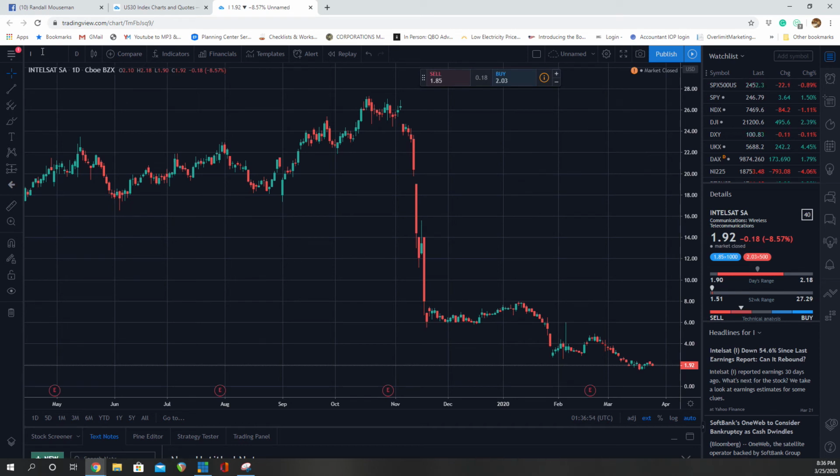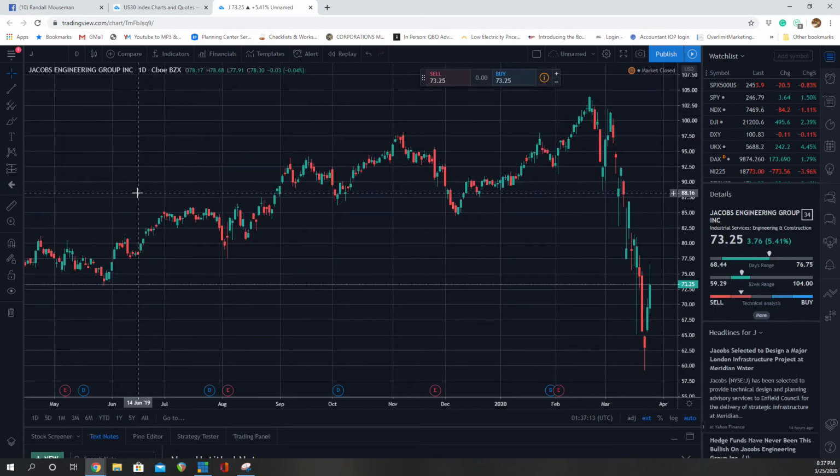Intelsat is the letter I. Don't know anything about them, but they are down below $2 a share, so I think the best way to analyze that is to say they may suck. And I'm sorry to be so blunt, but people like to talk about trading penny stocks, and your odds of success doing that are pretty slim, but more power to you. It's your money.